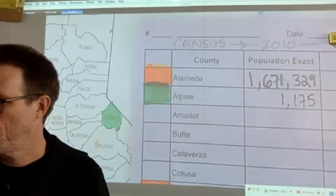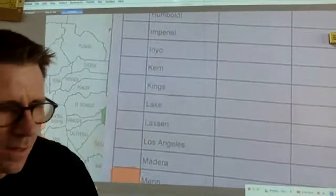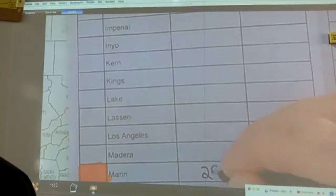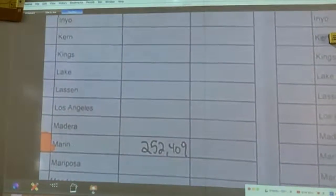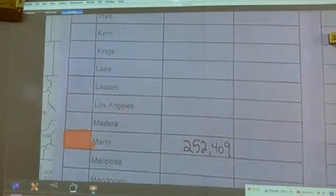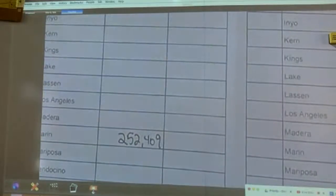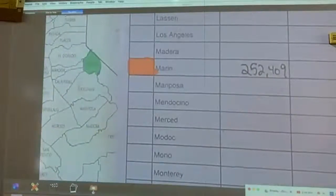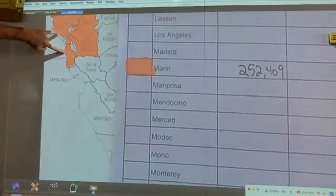All right, Amador. In 2010, population of Marin County was 252,409. So, whoops, there we go. Marin County, zoom out just a bit. Marin County, 252,409. Oh, there it is. Sorry, it's really blurry. So San Francisco's here, Marin is up there. Marin, 252.